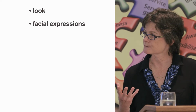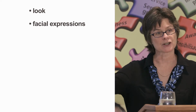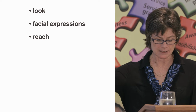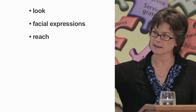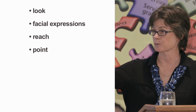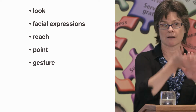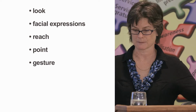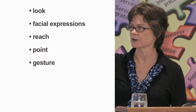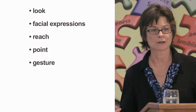So the nonverbal communication can be something as simple as a look, a facial expression, either a smile or a grimace or anything along that way. You start to see a reach. Developmentally, a reach precedes that clear point, which is an important milestone for communication. Then gestures, you know, a bye-bye gesture, or maybe an all-done gesture, or maybe I saw a little guy that does this the other day. Any kind of gesture is important for communication.